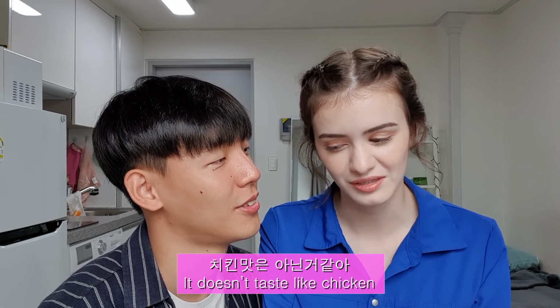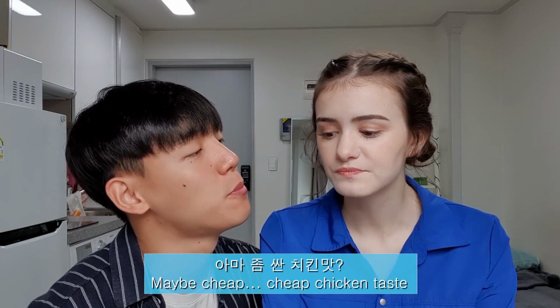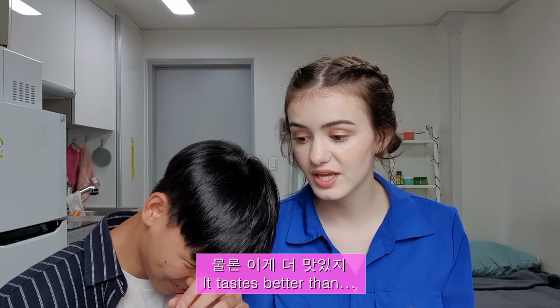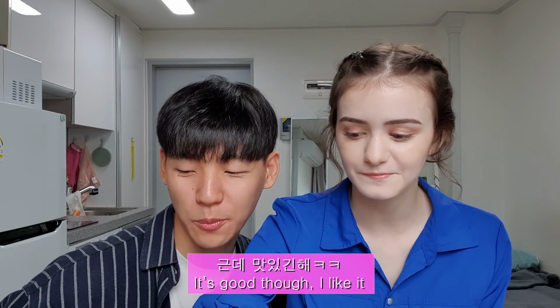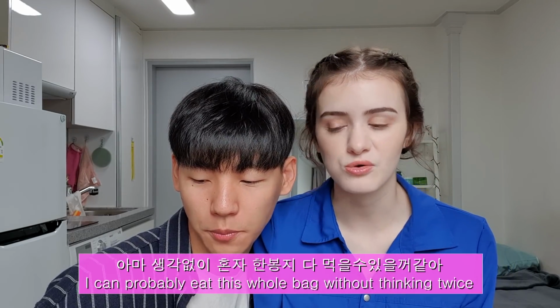먹어봐. Doesn't taste like chicken. 아, 그래? A little bit. Let me try again. Maybe cheap chicken taste. I just can't get the image of my dog's treats, but it tastes better than, I mean, come here, sit. Wait. Good job. It's good though, I like it. I could probably eat this whole bag without thinking twice.